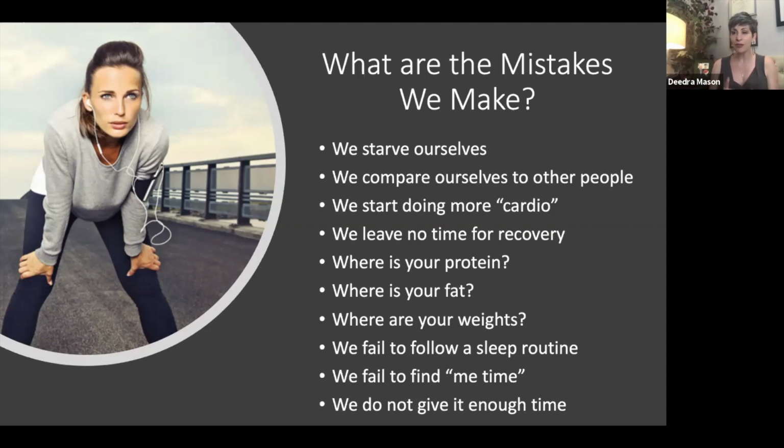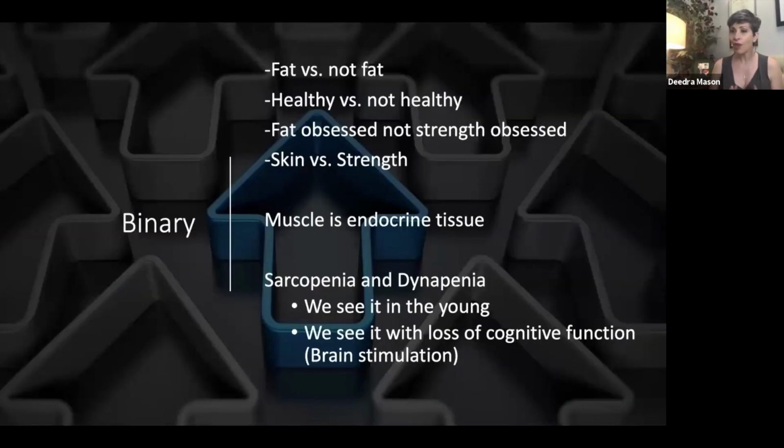That means finding the right meal plan and dietary composition for you. Unfortunately, way too many weight management programs out there are binary. You're either fat or you are skinny, right? And we want to be fit. You are either healthy or not healthy. And yet most of us are somewhere in between, just doing our very best.